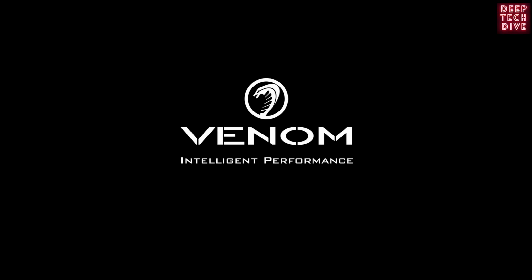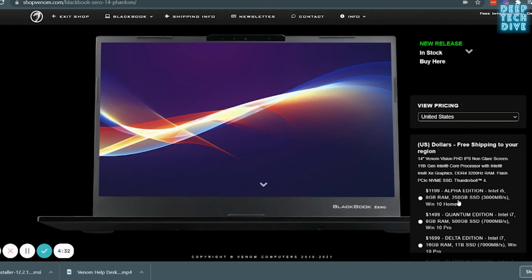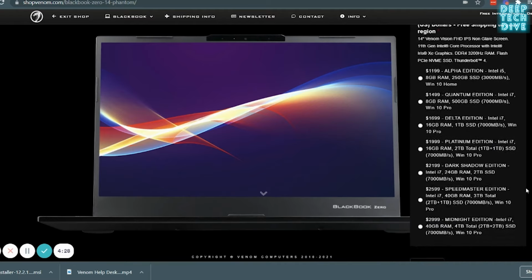And as mentioned at the start of this video, you can pay in different currencies, and so there's a whole bunch of different options there. And I'd be looking at the mid to higher end specifications as to where the performance and the best value kind of interlink.